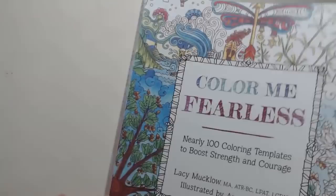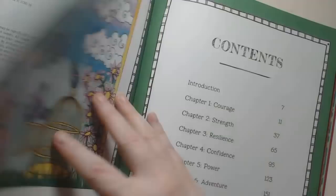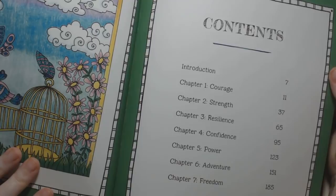Last one I have of the Color Me series is Color Me Fearless. This one's got more of a green, not super calm, but kind of bright too. Vibrant. There you go. Vibrant's the way to say that one.